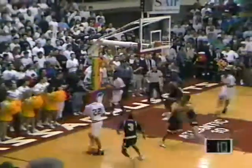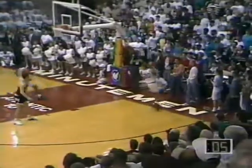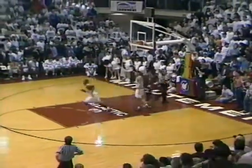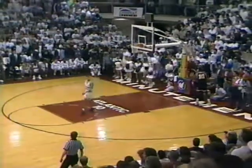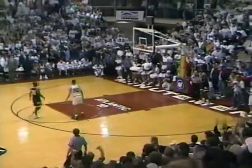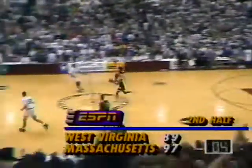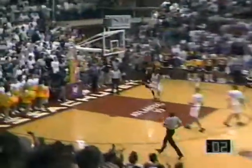The final 10 seconds. Now 5 seconds left, and it'll be West Virginia ball. UMass wins both the regular season and tournament championship in the Atlantic 10.